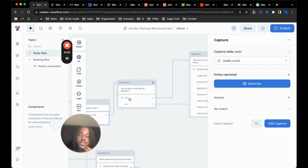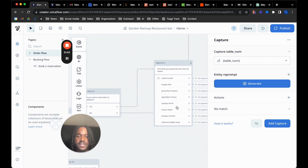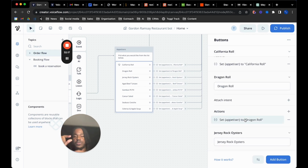Then you ask, do you want to start with an appetizer? Yes or no? If it's yes, we give them the list of appetizers here. And for these, all we're doing is we're going on actions and we're setting the appetizer variable to whatever it is they select. So when it comes through to the kitchen, they can see appetizer California roll, or appetizer dragon roll, or appetizer Jersey Rock oysters.